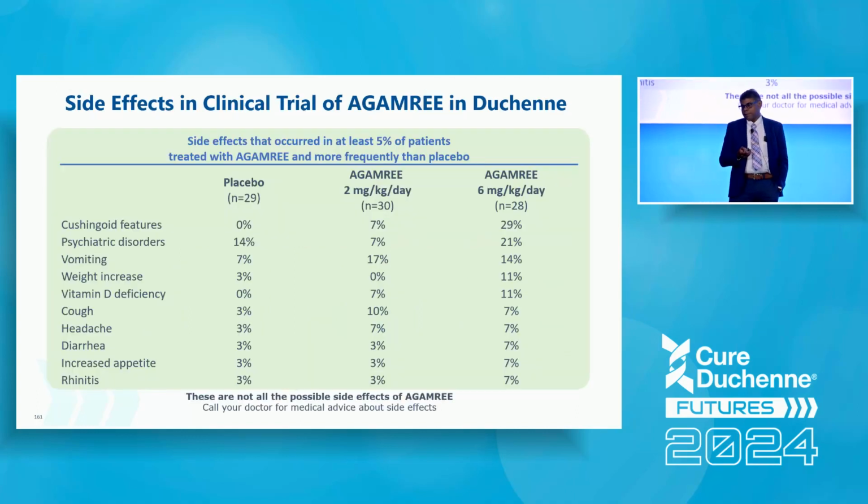In summary, the 24-week period of the clinical trial that included the placebo showed the following side effects in at least 5% of patients treated with Agamree in comparison to placebo. As listed: Cushingoid features, psychiatric disorders, vomiting, weight increase, vitamin E deficiency, cough, headache, diarrhea, increased appetite, and rhinitis were noted. Some of these have been noted in other similar trials as well.